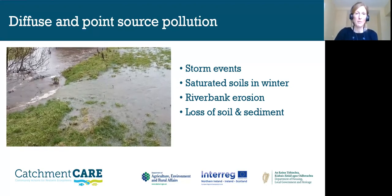So these storm events maybe occur once or twice a year, but they're becoming more frequent. And this is when it rains just continuously, quite high intensity for 1 or 2 days. And the soil just becomes saturated and the water runs over the surface. And this river channel here is usually just a normal, very small stream, but due to the volume of water, it's actually developed into quite a raging river channel there, and in this kind of event there'd be a lot of soil loss and phosphorus loss.